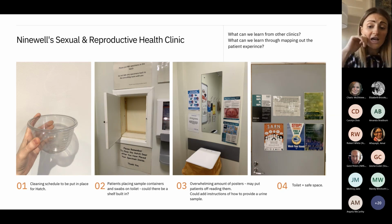And the last one was something that Dr. Allstaff just mentioned that really stuck with me. So she said the toilet is a patient's safe space, especially within a sexual health clinic. It's one space where they're truly alone, where they feel comfortable, especially if they're coming with someone else. And I just really like this quote.